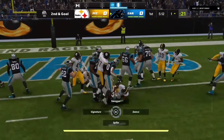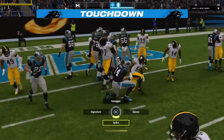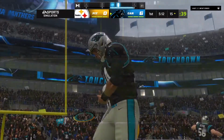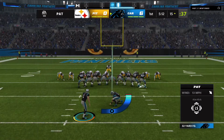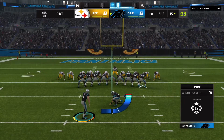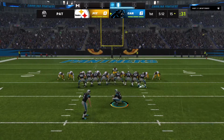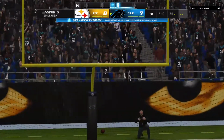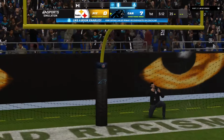Darnold a sneak, and he'll get in. He's over for the touchdown. Sam Darnold with touchdown number 8 on the year. And the Panthers are going to take a first-quarter lead. The point after through the raindrops, it's good. And that makes the score 7-0.